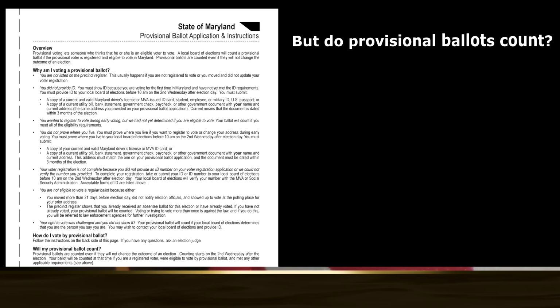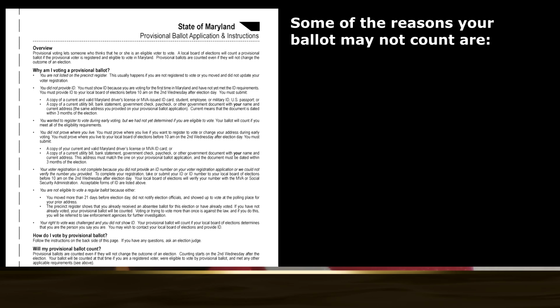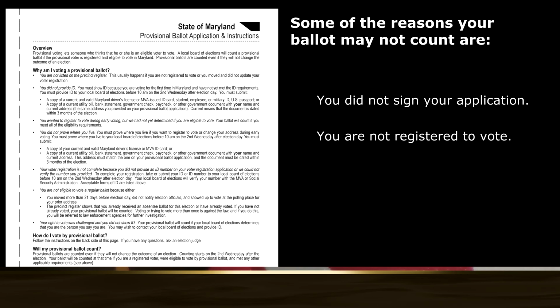But do provisional ballots count? All provisional ballots are reviewed by the local election board and counted, even if they will not change the outcome of an election. Some of the reasons your ballot may not count are: you did not sign your application, you were not registered to vote, you voted the wrong primary ballot.